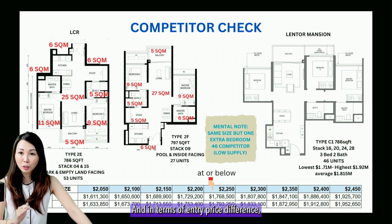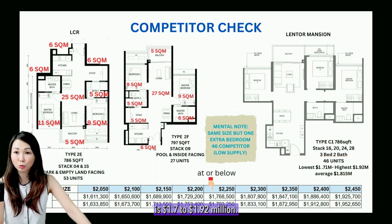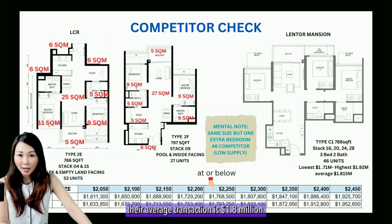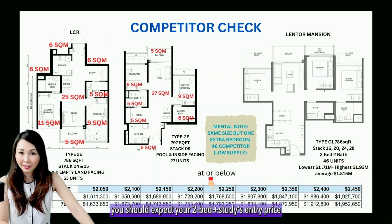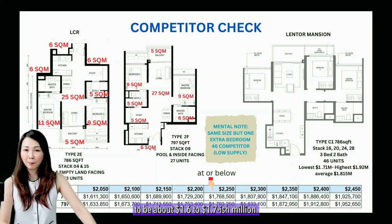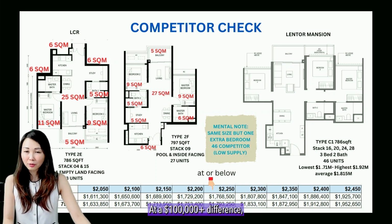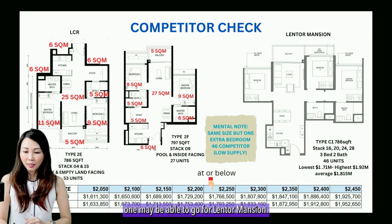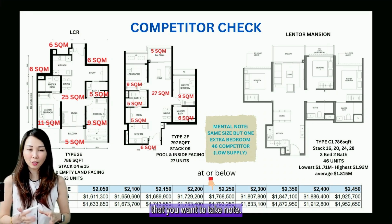And in terms of entry price difference, for Lentor Mansion, their entry price is 1.7 to 1.92 million. That having said, their average transaction is 1.8 million. And earlier I mentioned to you, you should expect your 2-bed plus study's entry price to be about 1.6 to 1.7-ish million. At a 100,000 plus difference, one may be able to go for Lentor Mansion. So that is also one thing that you want to take note.